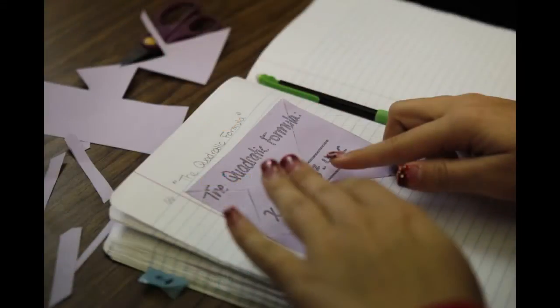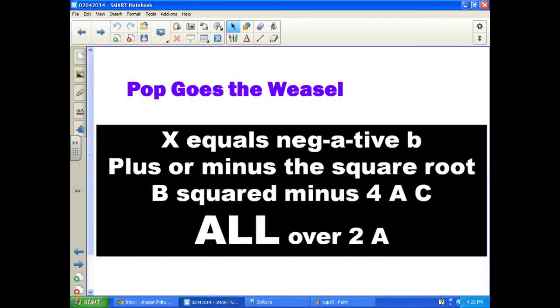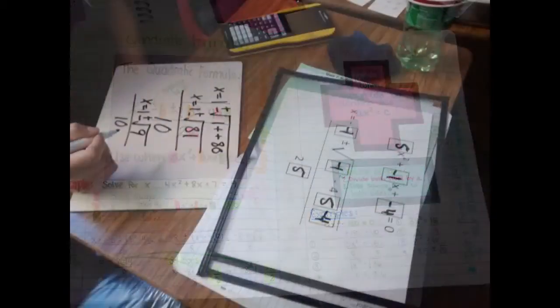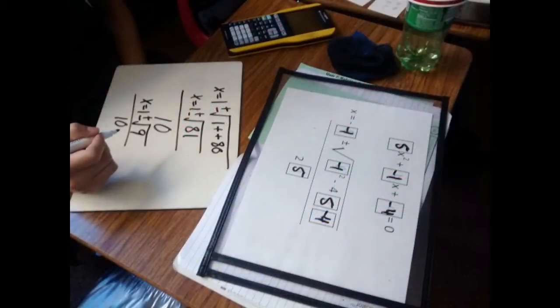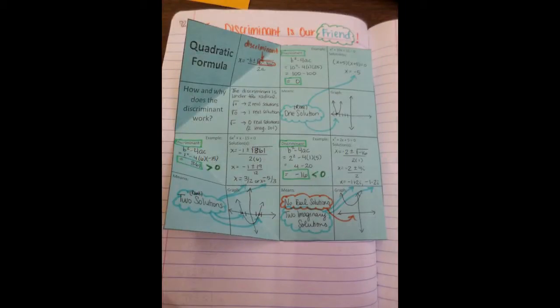That afternoon in Algebra 2, Hagen came with a creative way to get her students to memorize the quadratic formula. X equals -b plus or minus the square root of b squared minus 4ac all over 2a. The assignment: sing the formula from memory to a teacher, a family member, and a third person of their choosing. And witnesses had to sign a form proving it happened.